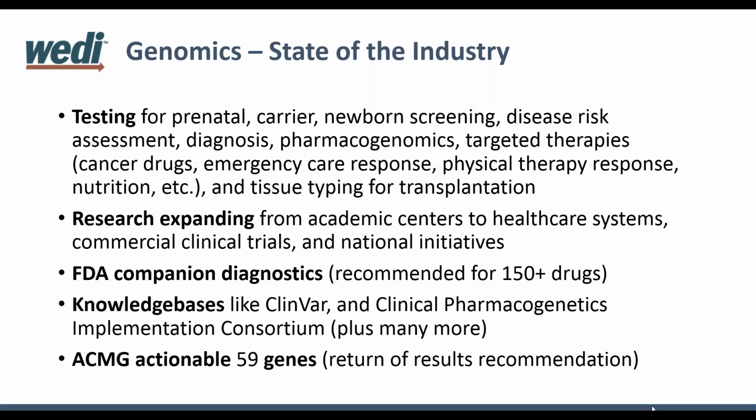That is determining whether somebody might be at risk. Let's do testing based on, say, a family history of lung cancer or other cancers. Let's do a genetic test to see if they might have variants that might put them at higher risk for developing the cancer.